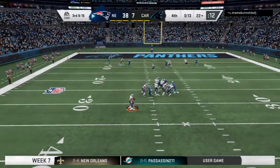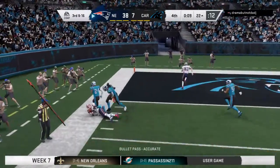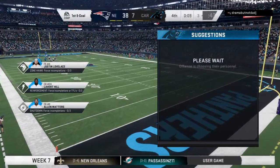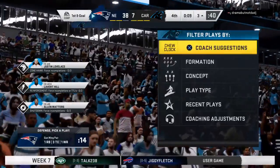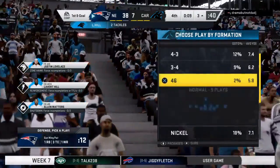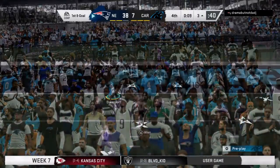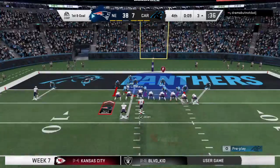On 3rd and long, it's Allen. That's going to be caught. They're able to convert on 3rd down, and that sets up a 1st and goal. And we've got a timeout. 9 seconds remaining. Well, they probably don't need to run a play here, but you wonder if they're going to be able to resist on 1st and goal.